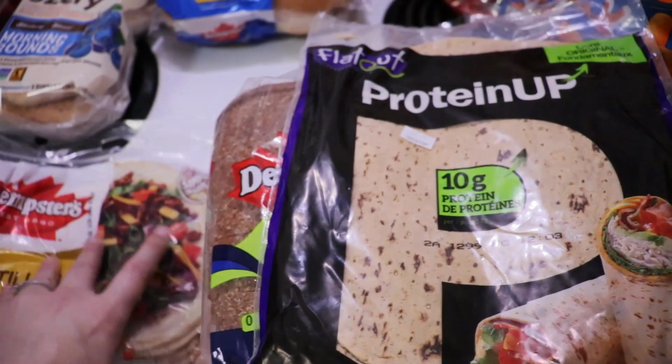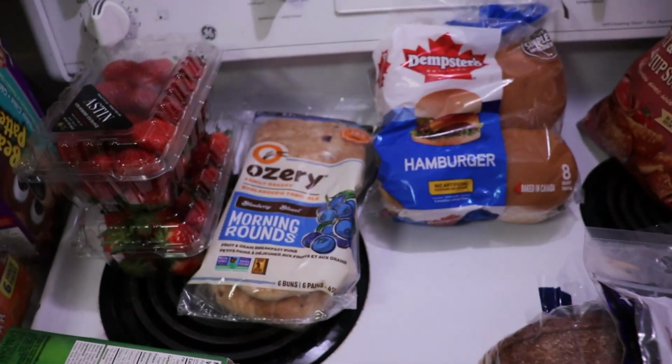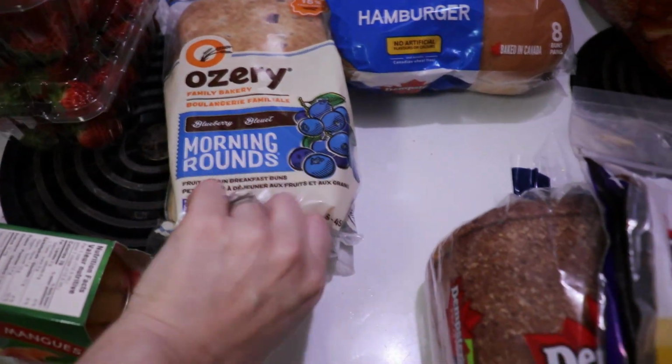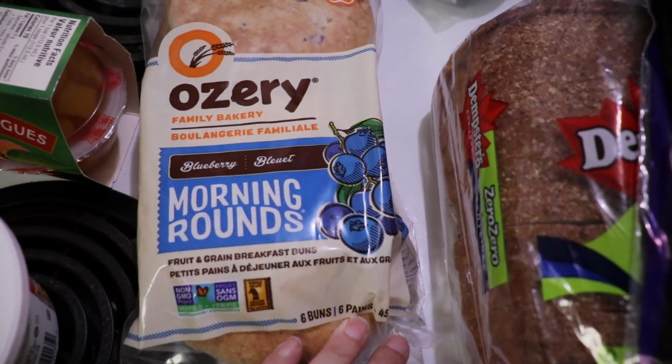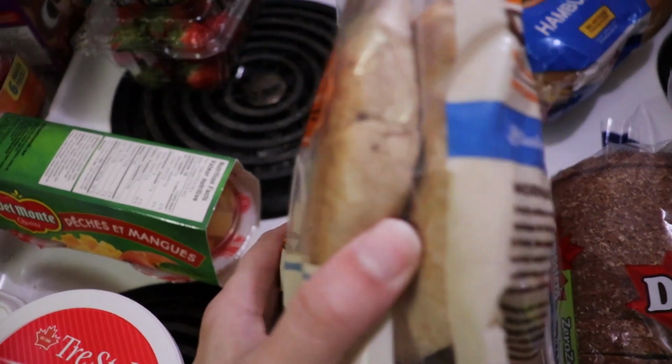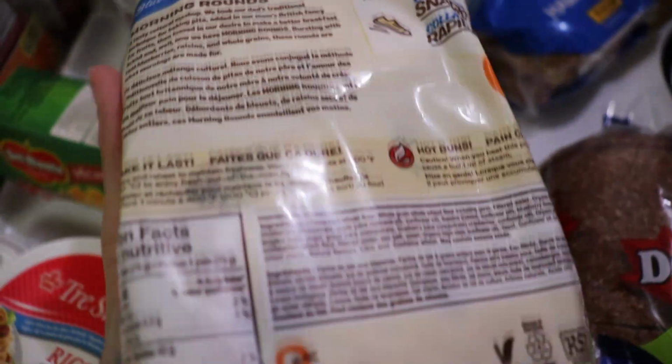So that is the bread stuff, just some plain hamburger buns over there. And then the kids also really like these for breakfast, so I picked up some of the blueberry flavored ones. They're just little flatbreads. You can cut them, stick them in the toaster, stick them in the microwave, or just eat them plain. Bennett loves them.